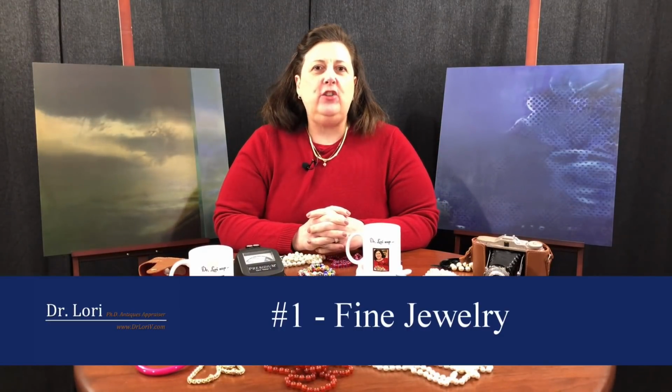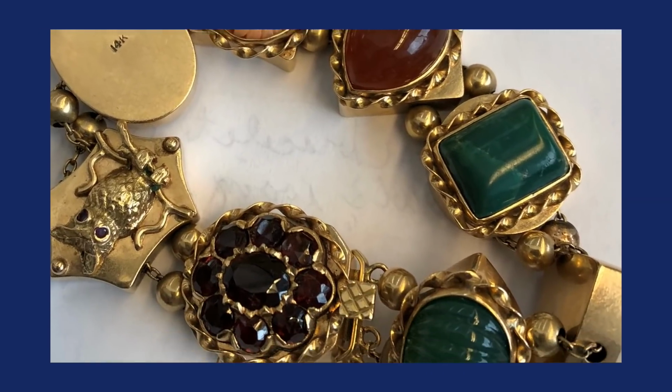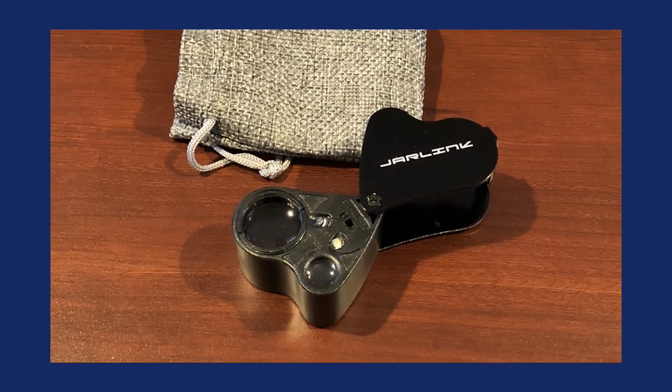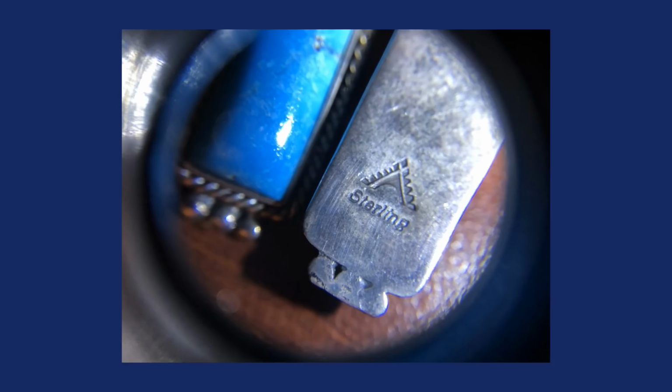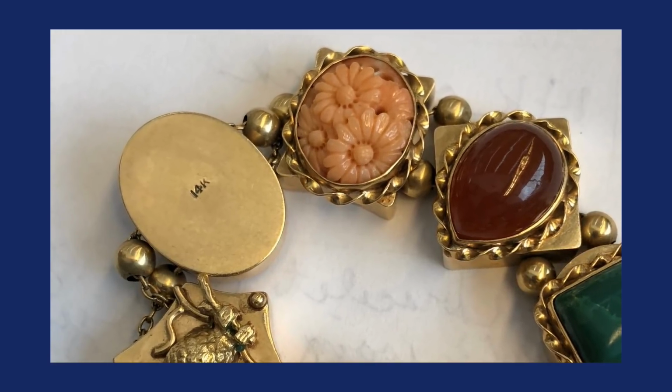Jewelry, fine jewelry. How do you know if it's fine jewelry? If you can't tell yourself, get yourself a loupe. Look at the gemstones, look at the precious metals and the materials. One of the easiest ways to look is to know the marks. One of the marks you might want to look for, 14K, 14KT for the 14 karat gold mark. It's going to be marked on fine jewelry that's gold. Whether it's white gold or yellow gold, you're going to see it.